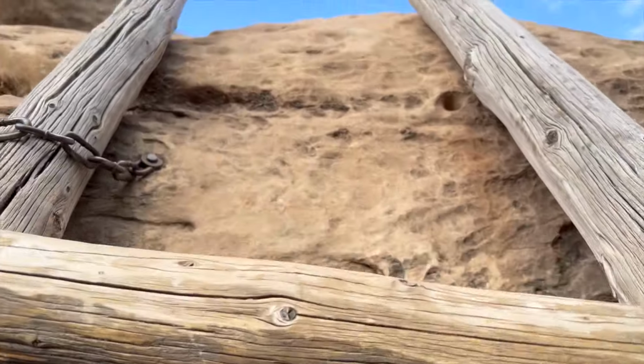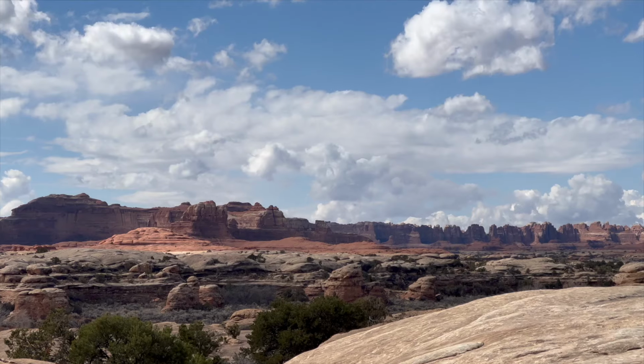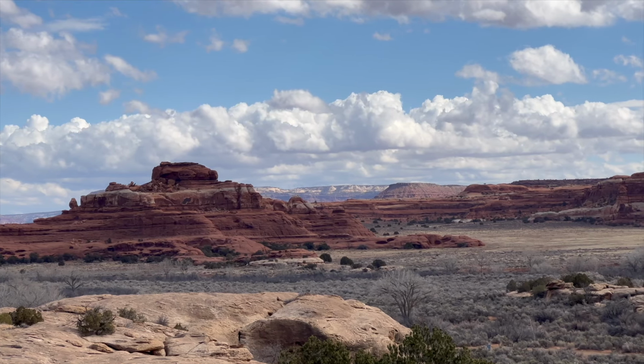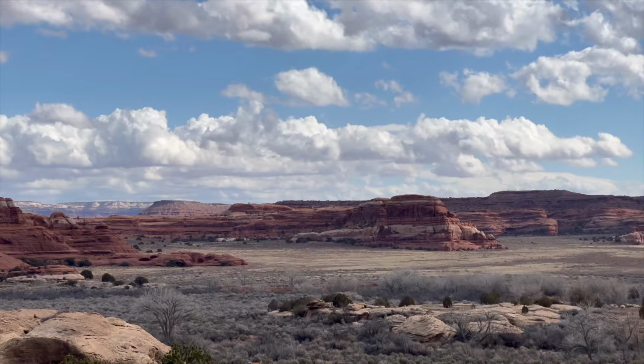And when you get up to the top, you get to see some really cool views all the way around the Needles District. So one of the favorite trails. It's just a short trail, good bang for your buck. Next up is the Chesler Park hike.